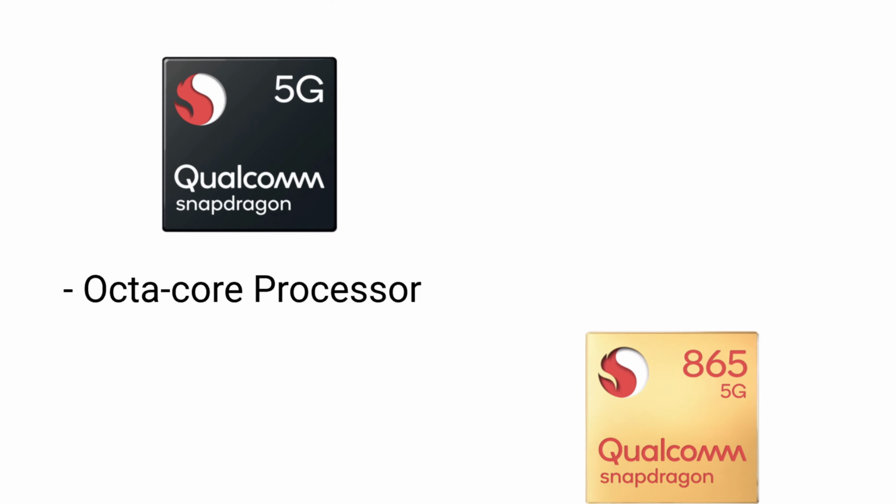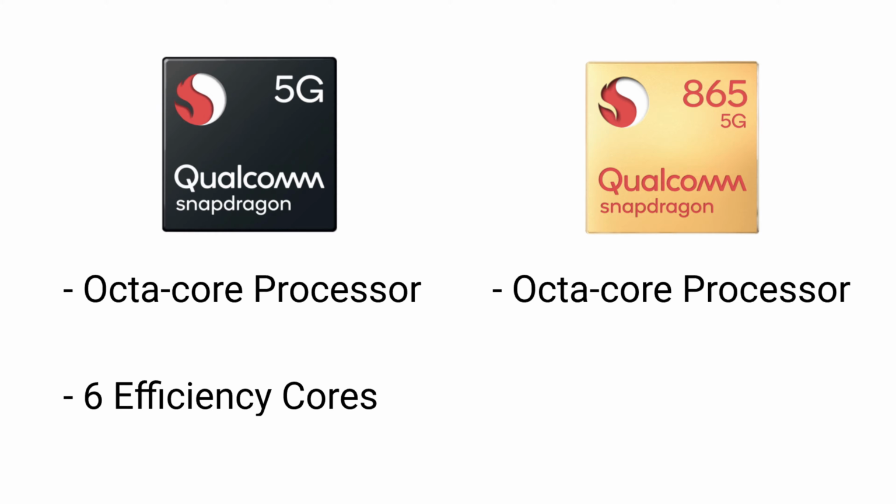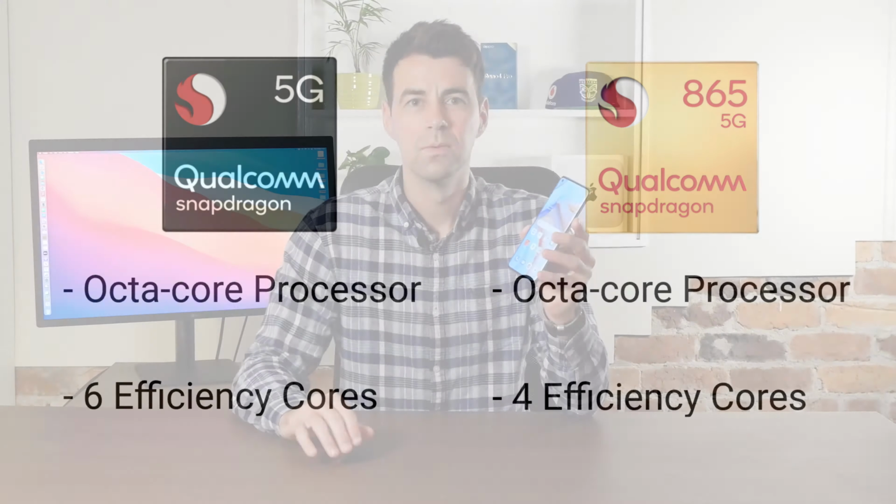The 765G chip has a different CPU configuration too. It's still an octa-core processor, like the 865, but it has 6 efficiency cores compared to the 865's 4 efficiency cores. What that means is the split of the octa-core processor is a little bit different. This phone will have 6 efficiency cores and only 2 performance cores, whereas the 865 will have 4 efficiency cores and 4 dedicated performance cores, which is better.